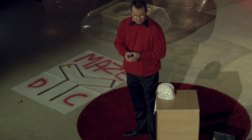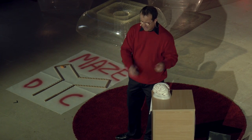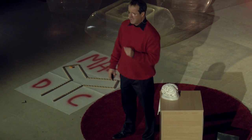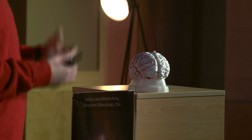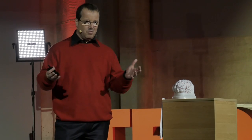So to look inside the brain, we need models, of course. It would be fantastic to look directly into the human brain. Unfortunately, I'm not so sure many of you would be ready to give me a little piece of their brain to do experiments, right? Maybe somebody? No, you see. So we need models. We need two types of models: conceptual models and experimental models.